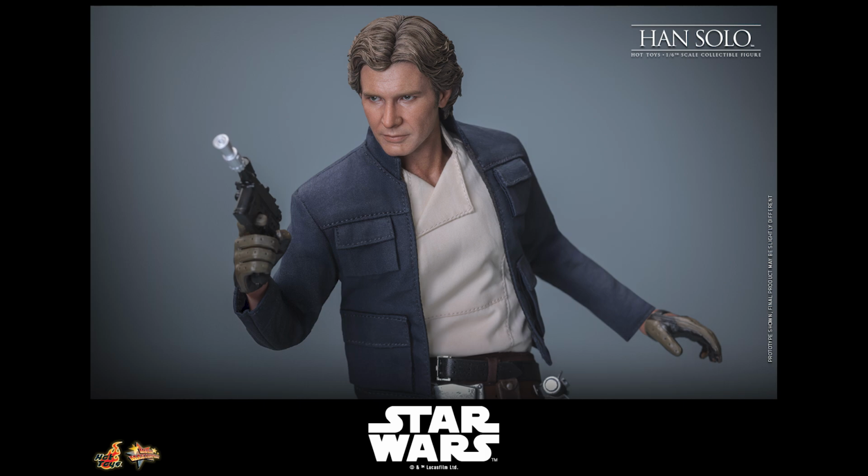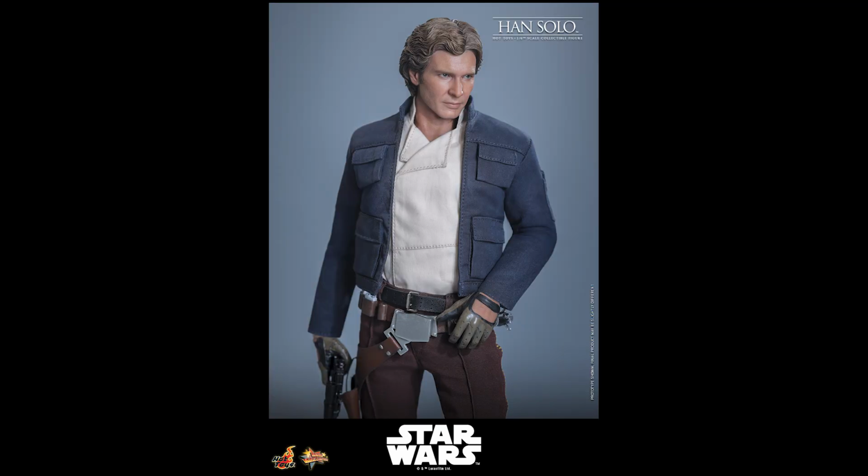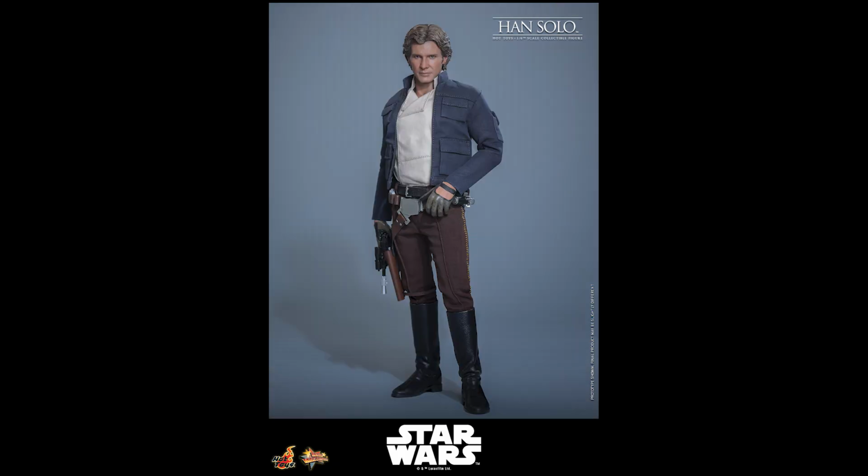You can make an argument that you can own both. Like, I could make that argument. Even if you're not going to use the jacket, he does have the winter jacket. It's still, because of the different head sculpt, you can make an argument. Like, hey, I have 7 Batmans and 10 Spider-Mans. 2 Han Solos not gonna hurt if you are a huge Star Wars fan.